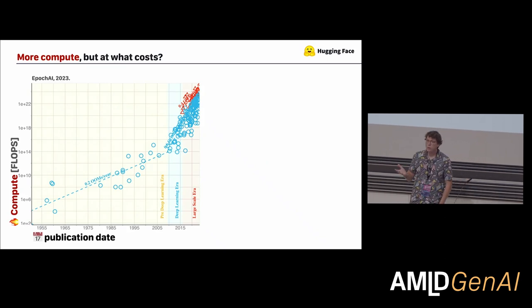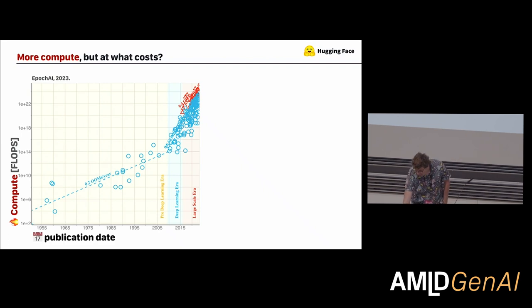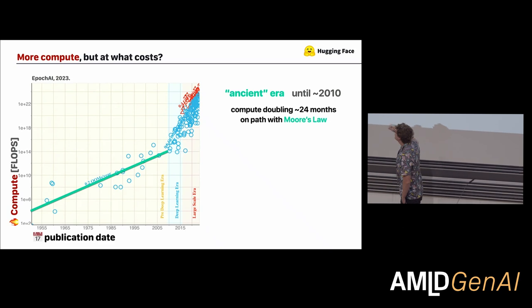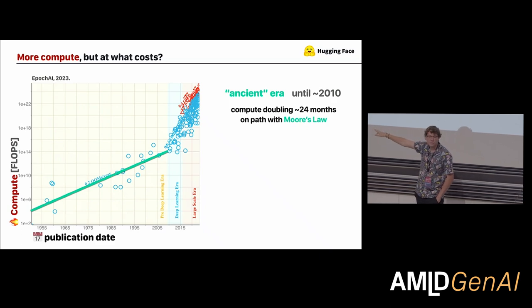Where does this come from, actually, by the way? This is a very interesting question: why are we in this regime of progress for LLMs? If you look at the history, this is from Epoch AI. They do this very cool thing where they have a database of all of the main ML models trained across time, since 1955. So it goes back quite a while.